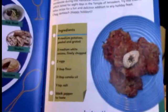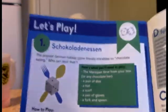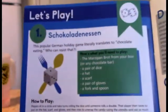Here's a recipe for potato latkes. We set up fireworks. Yes. Guys, leave us a comment. Let us know what you do to celebrate your New Year's holidays, guys. We'd love to hear from you.